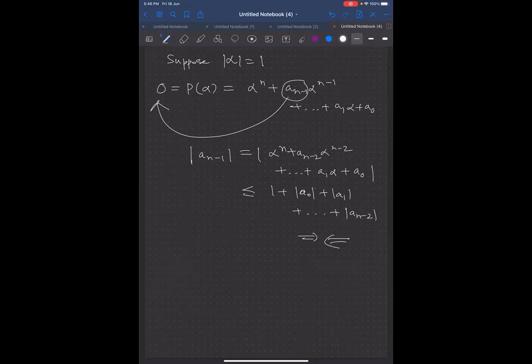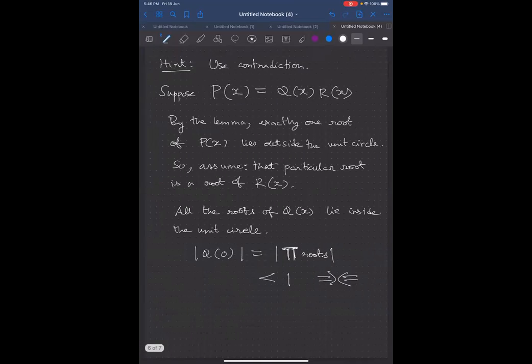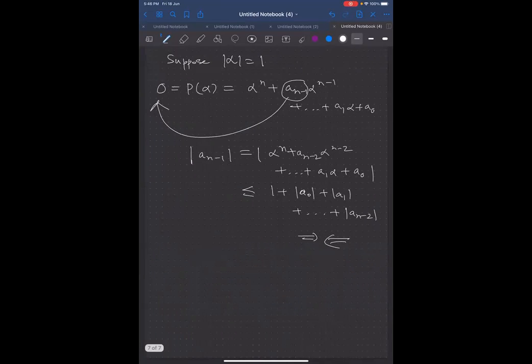Now, okay, let us look at the other cases. I mean, we have to show that one root lies within the unit circle and the other root lies outside the unit circle. So first, what I'll ask you to show, which is very trivial, easy to show, is that all roots cannot lie inside the unit circle.